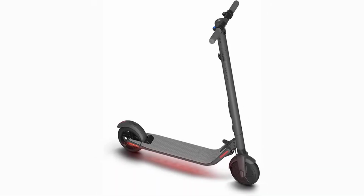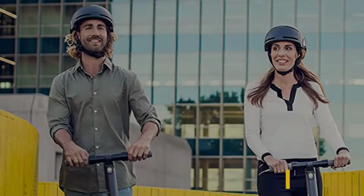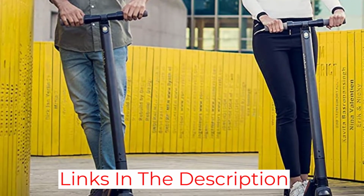The ES2 has an electric ABS brake on its front wheel that uses regenerative braking to convert kinetic energy back into charge for the battery. This helps you to get even more ride time if you are riding downhill.